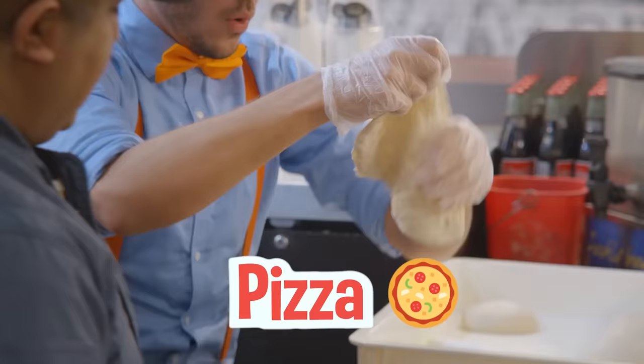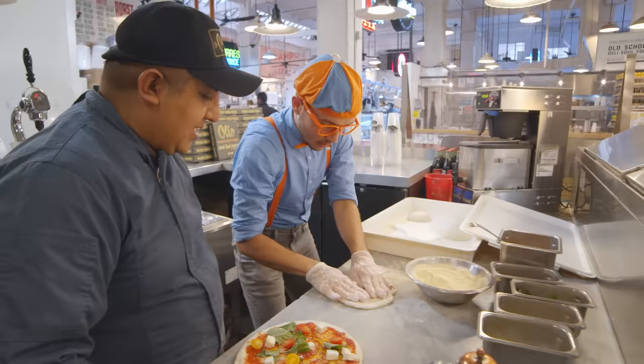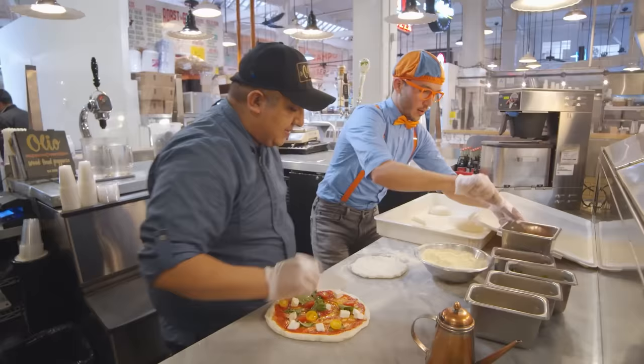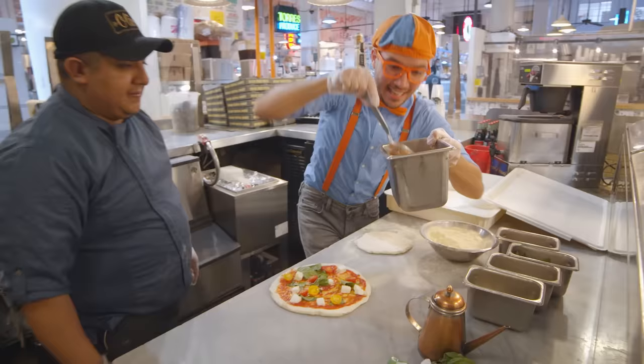Whoa, this is a lot harder than it looks. Here we go. Nice. A little bit more. You're really good at this. You can put tomato sauce inside. Look at this. This is really yummy tomato sauce. Okay, now let's put the tomato sauce on the pizza.